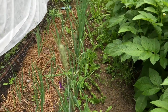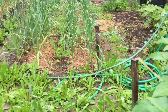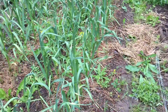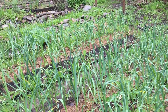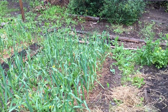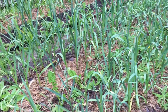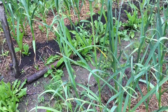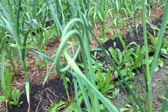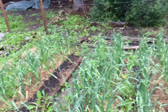And then my garlic. I don't know why garlic always makes me so happy. But we got scapes, man. If you like scapes, this is a hefty crop of them. They're just festive and crazy with their little curlicues. And they do taste yummy too.